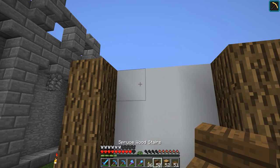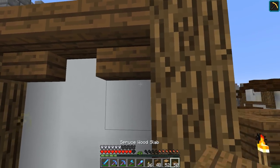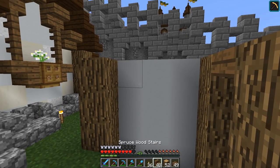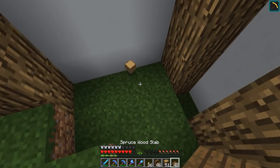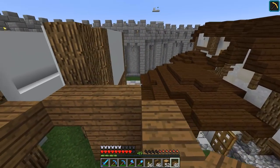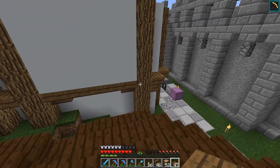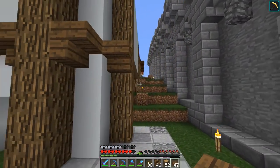Okay, so now let's do that right there. Let's put a slab here. I keep putting that log in the middle. We may actually do that at some point, though. That's not a bad look, I have to say. Slab there. Yep, this seems good. Okay, so we've got this structure kind of figured out.